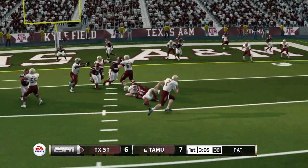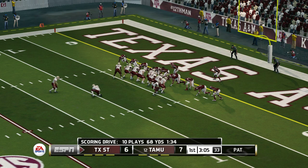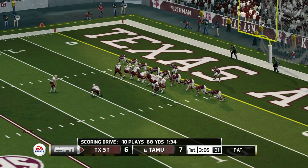Nice run there by that quarterback. Well, great decision by the quarterback reading the defense. And as soon as he saw the open field, he cut it upfield and scored the touchdown.